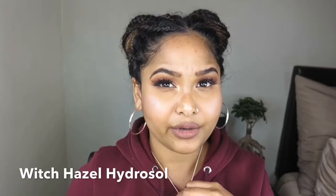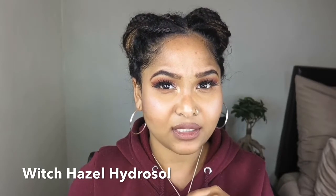Then the third ingredient is witch hazel hydrosol. So one of the issues that I have with the way witch hazel is extracted is that it's extracted using alcohol. A lot of the witch hazel actually has a lot of alcohol in it, and alcohol is very drying on the skin. But when you see the word hydrosol, they're using a steam distillation in order to extract the witch hazel. So it's a much better form so that it doesn't dry your skin out.